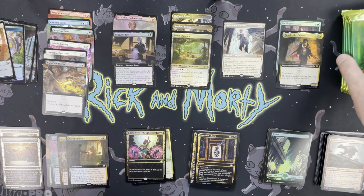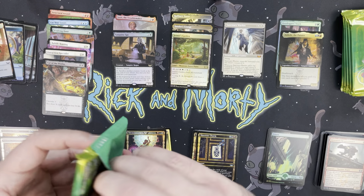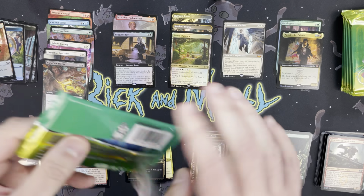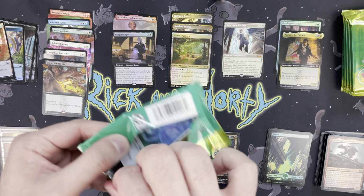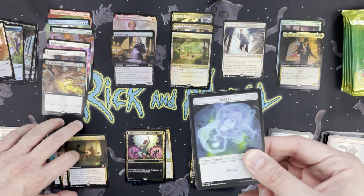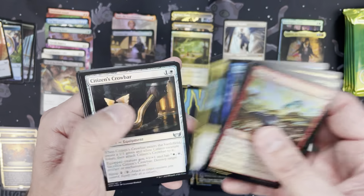So that concludes the first half of the box. We did get a foil Bootlegger Stash, which I'm already very happy about. 3 Tri-Lands. Not a bad place to be. If we can somehow pull one of either a Hearse or a Ledger Shredder or some of the better value commander cards, this box has a chance to be actually pretty good.